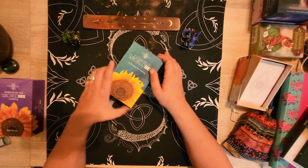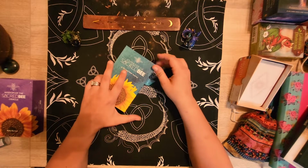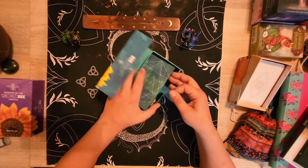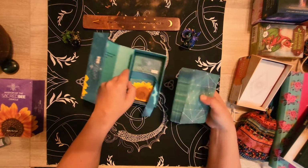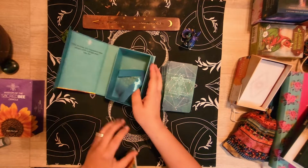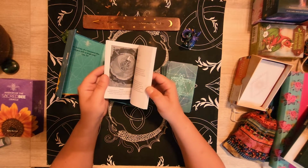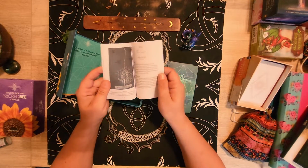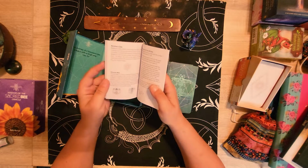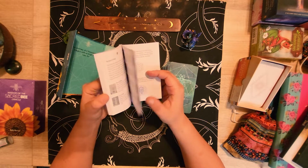So the Journey of the Sacred Bee, the box is beautiful. It comes in a nice magnetic box, nice and sturdy for your cards. It has a beautiful little pull-up so you can get your cards out of there without trying to dig in there and bend them. And it does come with a little white book that apparently wanted to fly at me. It goes over the cards and the information. It's just very basic, but it also has a lot of different things at the back.